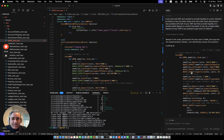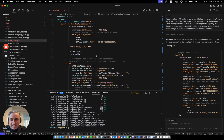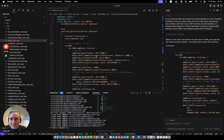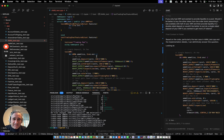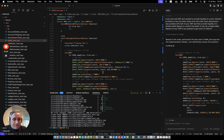So here's the code for AMM test. It's a test that the developers have written in C++ for rippled that actually tests the behavior of the AMM. And these test cases are wonderful. I think it's worth having a look at these, certainly if you have any kind of development experience. C++ isn't the most forgiving language in the world, but actually these tests are relatively reasonable. Like, expect AMM Alice, the number of tokens, if a deposit is made, and so on. You can read these, but if you can't, you can always use AI to help you read them.